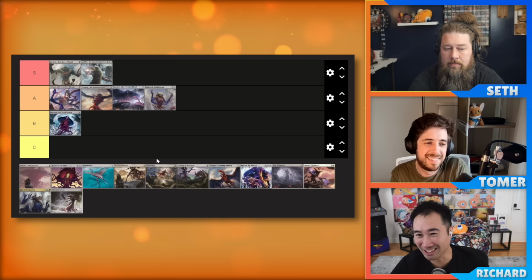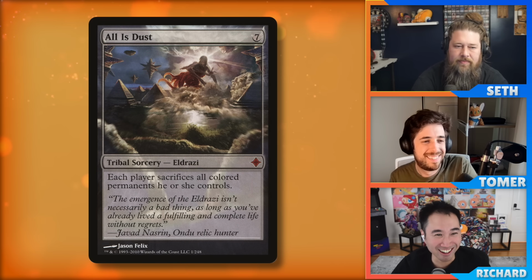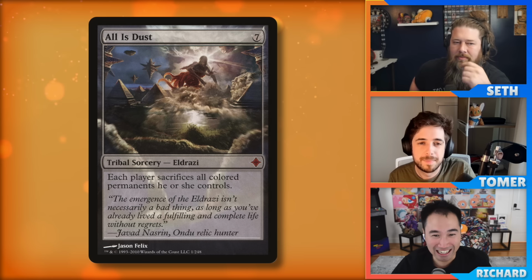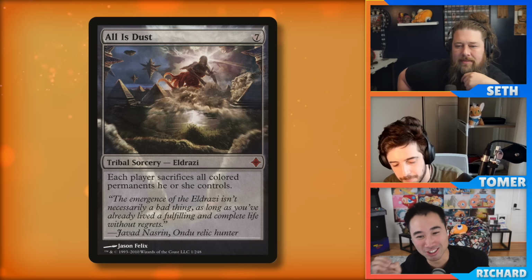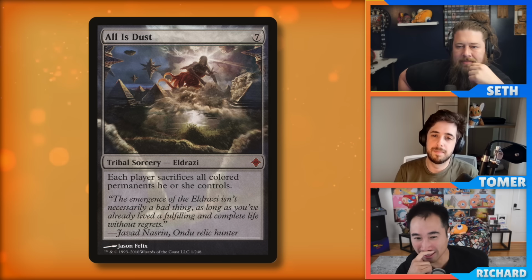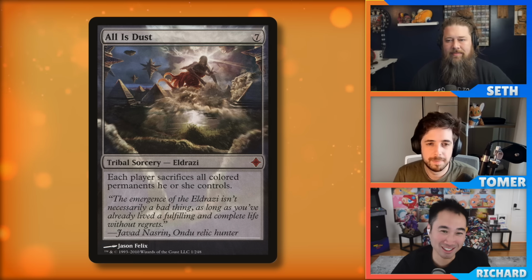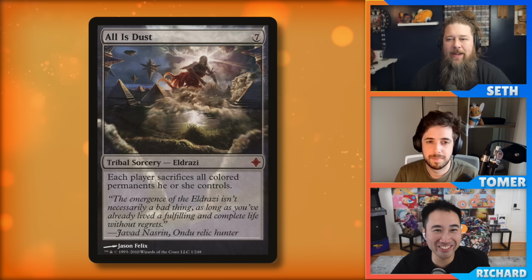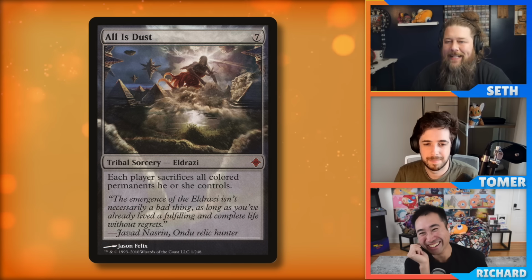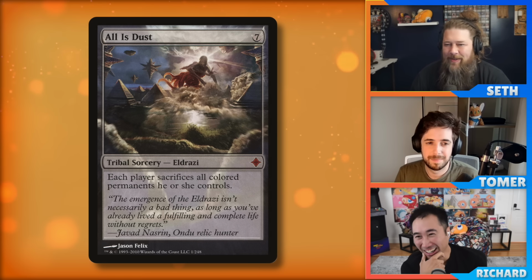Did you know you can have the Eldrazi type on sorceries? We got All Is Dust. 7 generic mana, tribal sorcery Eldrazi. Each player sacrifices all permanents that are 1 or more colors. This is the one. If we really went by our definition and could only pick a single Eldrazi to be the best Eldrazi ever, it's not even really an Eldrazi.